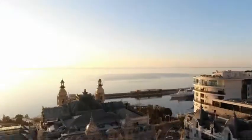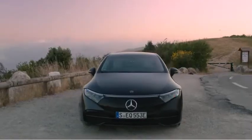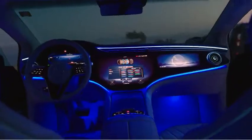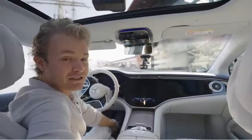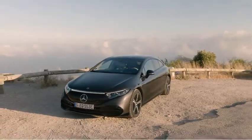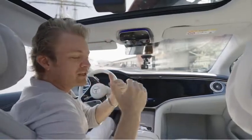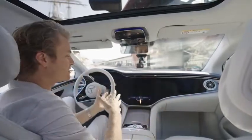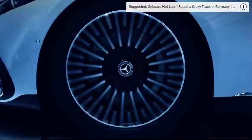Hey everybody, welcome back to Monaco. I am sitting here in the new EQS. It's a special experience because, as you know, I'm a big fan of e-mobility because I'm pushing for more sustainability and e-mobility. This car, for me, is the first time where you don't feel a compromise anymore between a combustion engine S-Class and an electric S-Class, which is what we've got here. There's no compromise. So let's go through some details now.